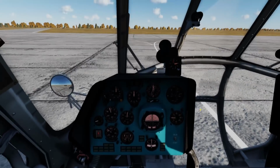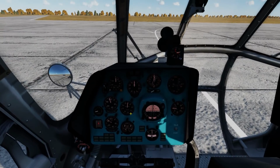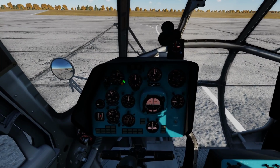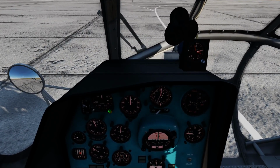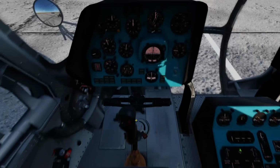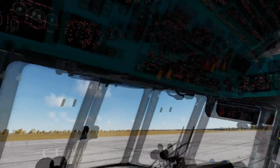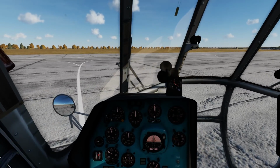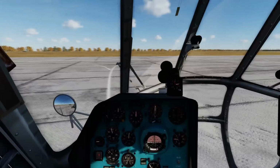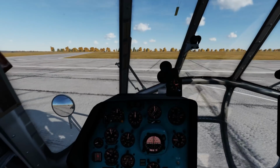We know where the sub base is, just take off and fly straight to that. Don't think we're doing any cargo winching at the moment, so we'll just set that to 50 just to be safe. Okay, everything else is looking cool and groovy around here, so we shall start taxi. Brakes off. Traffic coming from there, that's cool.